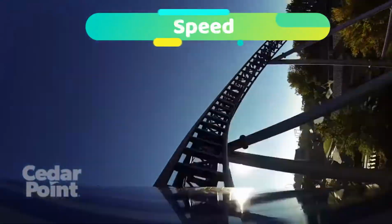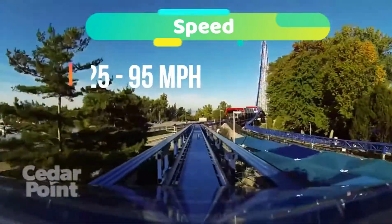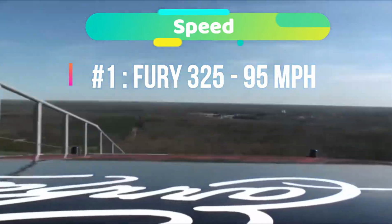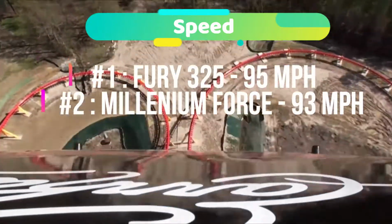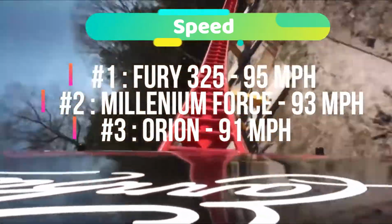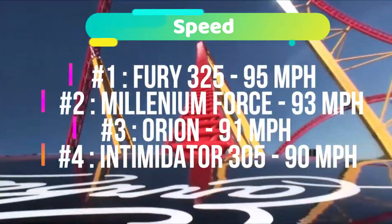Giga Coasters are all about speed. If we break down the statistics on speed, Fury 325 takes the top spot at 95 miles an hour. Millennium Force clocks in at 93, with Orion coming in slightly slower at 91. Intimidator 305 is the slowest of the 4 at only 90 miles an hour.